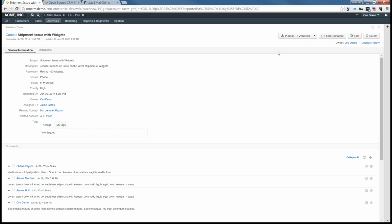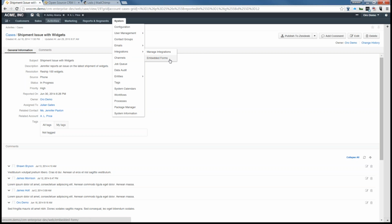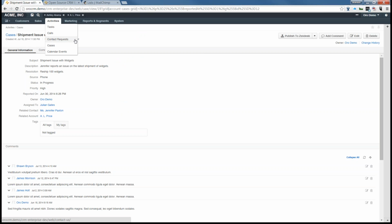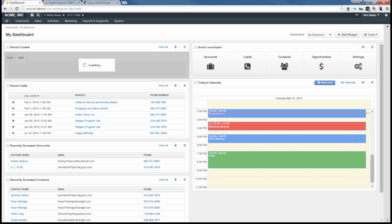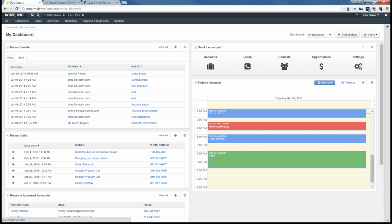There's other channels as well from a system menu. Embedded forms. If you want to embed a form on your website, have that form filled out and drive those inquiries directly in as contact requests into oroCRM, that is another customer service channel that we see used a lot by most of the retailers who use oroCRM. And email, of course, last but not least, right? Being able to take those emails, if it's an inbox of emails, you've got one located out here on your dashboard. You can also view items like your sent emails, and all of these emails come into context inside of that account view as well. So from a customer service perspective, there's a lot of features you can take advantage of by bringing all of that channel information in.